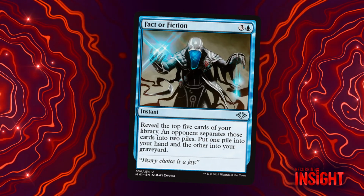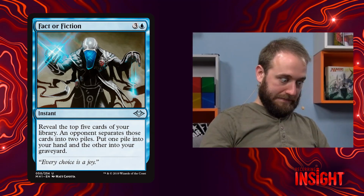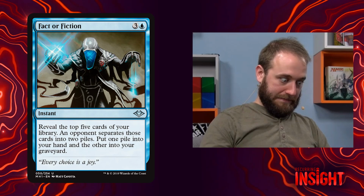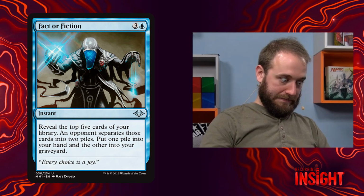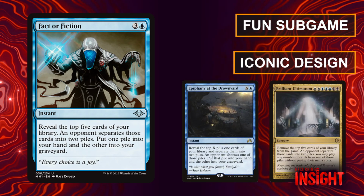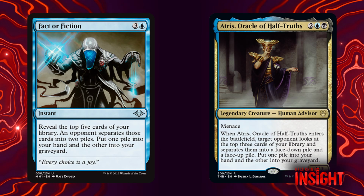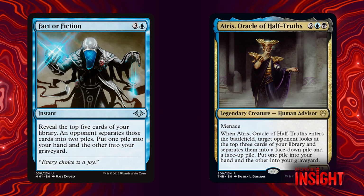The last criticism that I have about fact or fiction is Magic's already a very complicated game. The best players win all the time, or win very frequently at least. And that suggests that the game is very skill intensive, that even if you're not aware of it, you're making mistakes all the time. But there is a fun game there. The design is incredibly sweet and iconic, and it's inspired a lot of adjacent designs. But I think executions like Atris, Oracle of Half-Truths, which shift the complexity, ambiguity, burden onto the person casting it, are just a better execution of this sort of thing than fact or fiction. So that was fact or fiction, and this is Recurring Insight.